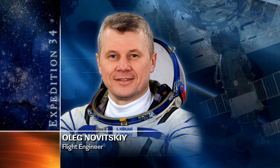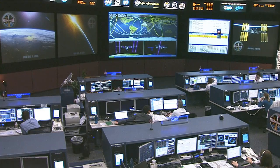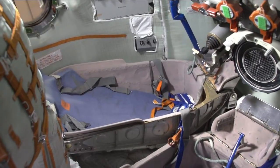Early in the day, Novitsky downlinked data from several Russian experiments to the Mission Control Center outside Moscow, while Tarelkin took care of daily maintenance of systems on board the Russian side of the station. After the crew members had lunch, all three of them spent a little over 90 minutes in Soyuz emergency descent drills. They were running through their responses to two emergency situations.